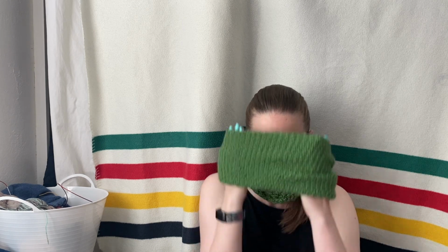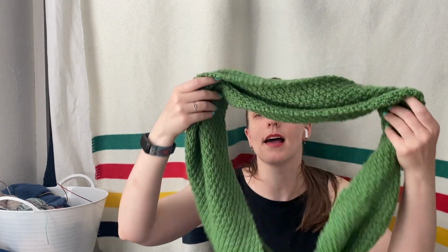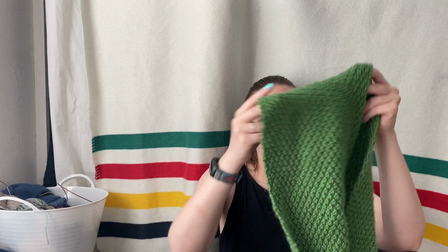And obviously I don't wear it as much now that I'm back in California, but it's one that I tend to bring with me if I'm looking for a scarf to bring along, because it's just a nice warm piece, and I like the color and the stitch pattern that I used.